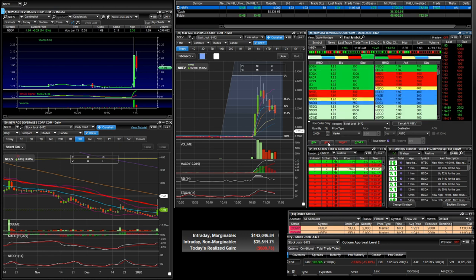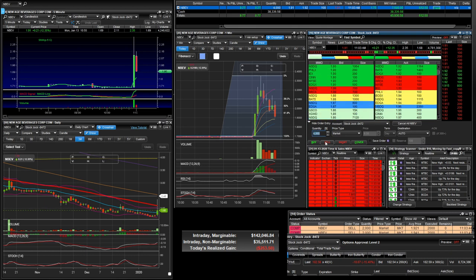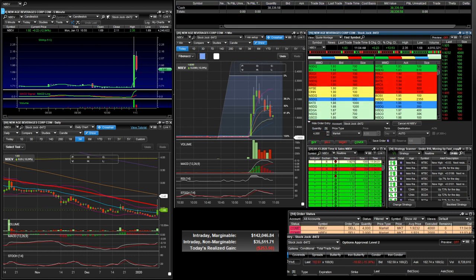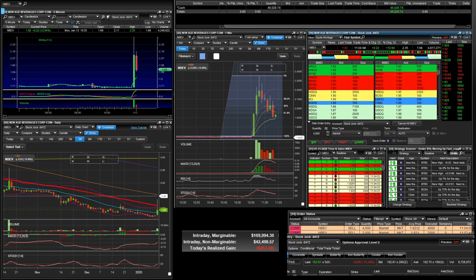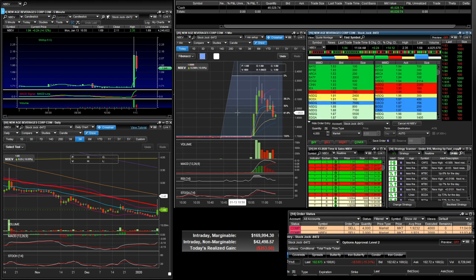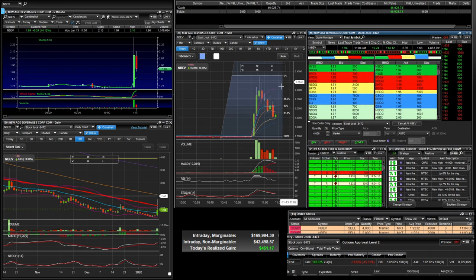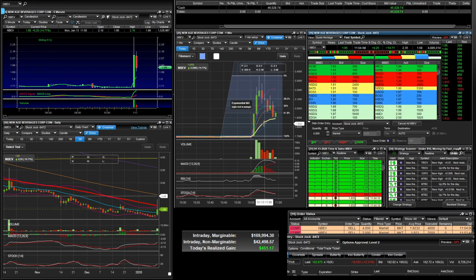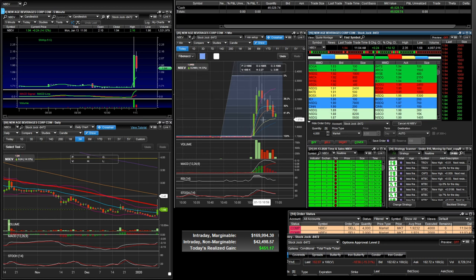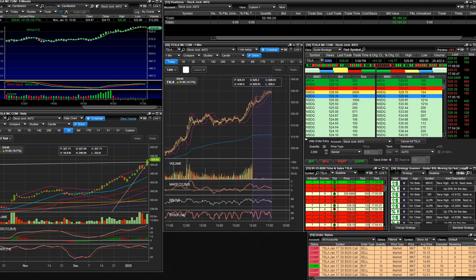Sold half. Looking to sell the rest here. Yep, I've got to. I have to. So it's breaking the fib level of this 195. 5 minute looks terrible. Can it curl? Absolutely. Probably. Does it eventually go? Probably. But am I willing to hold any longer on that current play? No. And that's how I ended the morning, up $451.